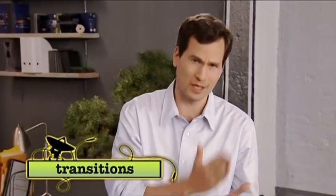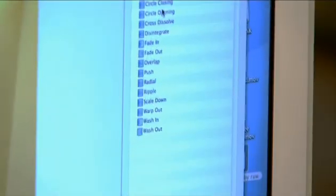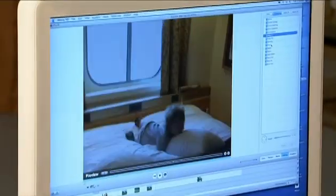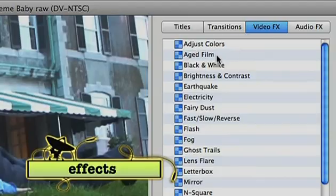Not just cut, cut, cut, but maybe a little crossfade, maybe a little smoothness from one shot to the next. This time I'm going to click the Transitions button, and here's all kinds of different versions of crossfades. Circles, fade-ins, fade-outs, the old Meanwhile Back at the Ranch one, but what I like most of all is the plain old cross-dissolve.